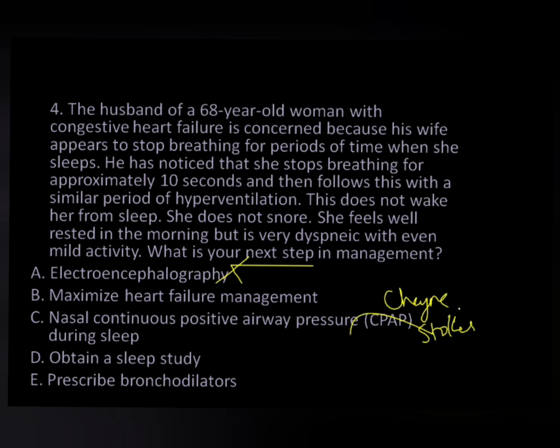When this is going to disturb the sleep, when it is obstructive sleep apnea, then there is a purpose in giving CPAP. But otherwise there is no use in giving this because the person's sleep is not disturbed. They have given this does not wake her from sleep. So there is no role of giving CPAP. Obtain a sleep study. Already the history is clearly given by the husband, so we don't have to perform a sleep study. Bronchodilators, the problem is not with the bronchus, so bronchodilators are not going to help.